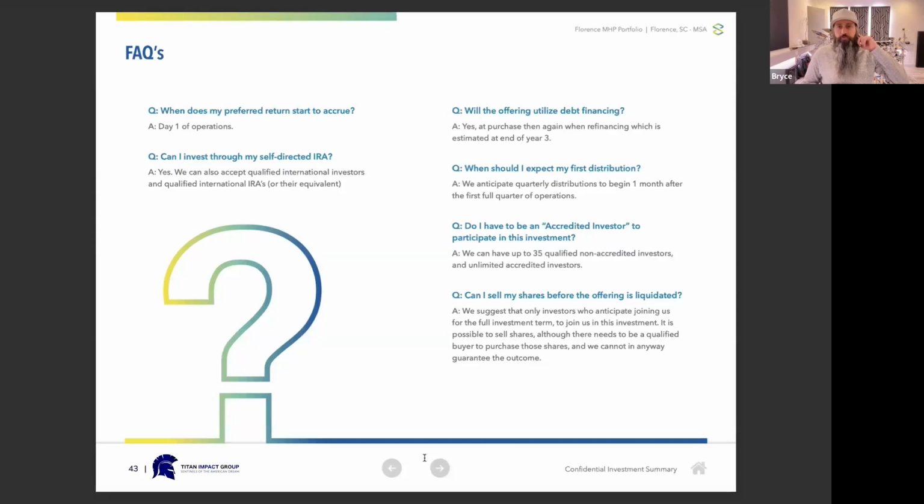Do I have to be an accredited investor to participate in this investment? We can have up to 35 qualified non-accredited investors and an unlimited amount of accredited investors. So we can allow up to 35 non-accredited investors into this investment.